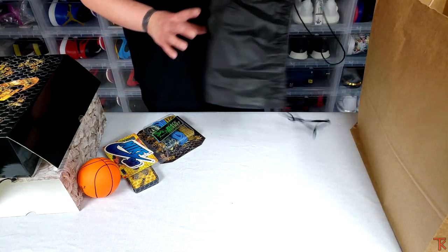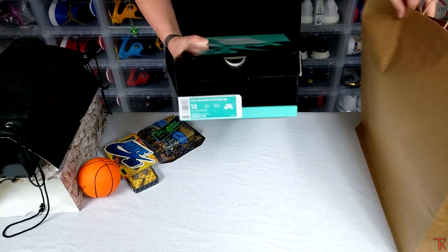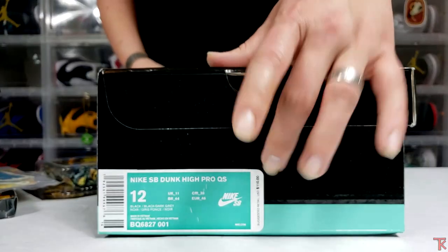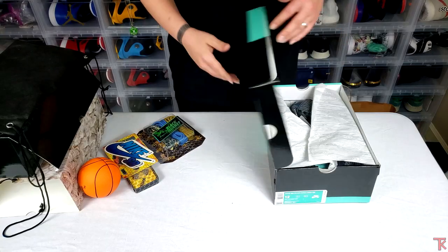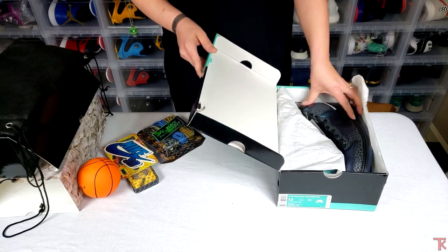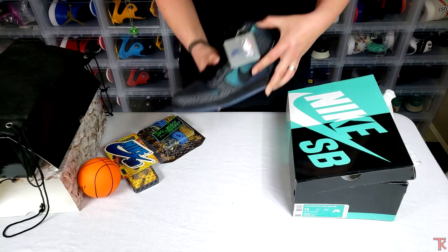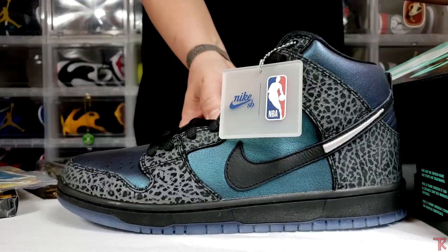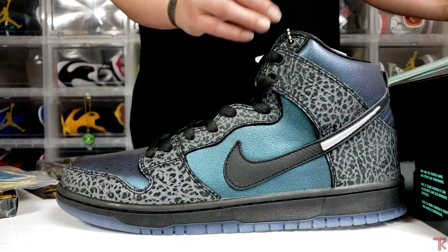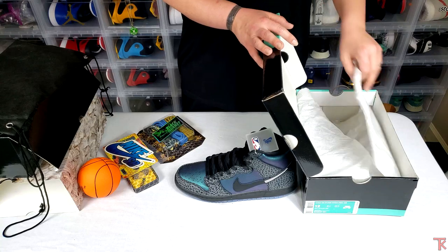So, got that, and then you got the sneakers, which come in a teal Nike SB box, size 12. And believe me, I really thought that I wasn't going to be able to get my size on these. I was so scared because of the number that I got, 348. That's ridiculous. But I was able to get them. There they are. These beauties. You got the NBA Nike SB tag that came on the ones that just recently dropped.